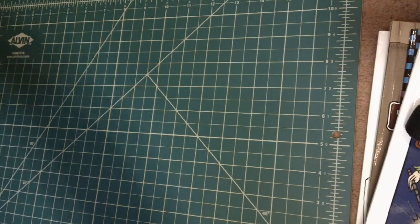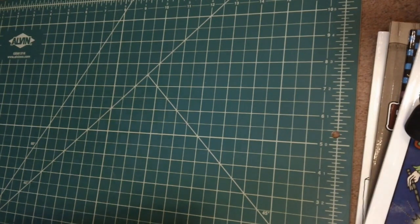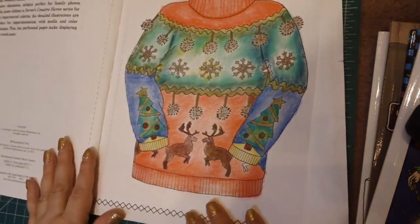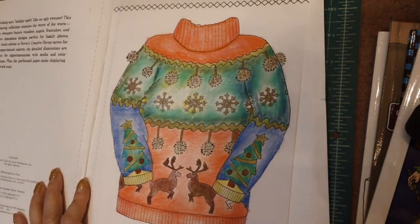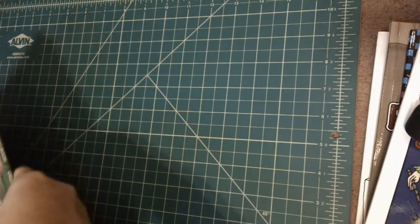Okay. So let me see if I have any more Creative Haven before I get into the actual Dover ones. Okay, Creative Haven Ugly Holiday Sweaters. I kind of forgot I had this one, but I did one out of here. This is one that I did for Sweet Colorful Christmas, and I did most of this in a Color Gab, using Prismacolors. So that's going to be slid in there with all of my Christmas ones.